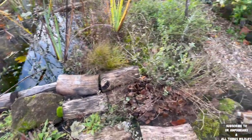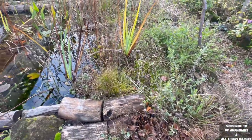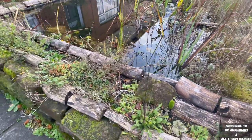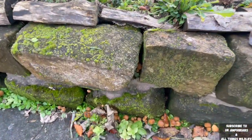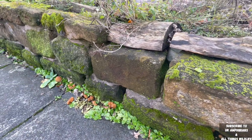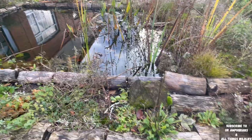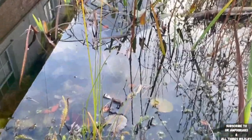And my main thing in November is checking for more amphibians. As you saw earlier in the video, we found a great crested newt, so my main focus lately has been searching to see if we can see any more in and around the pond, so hopefully I know we have a good chance of them breeding next season. This stone area here is all the Hibernaculum area, which was built in 2021 along with the pond.